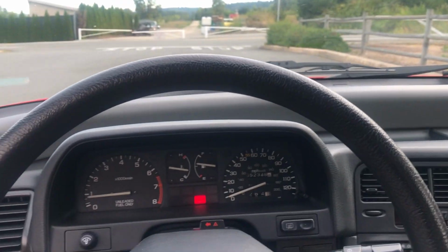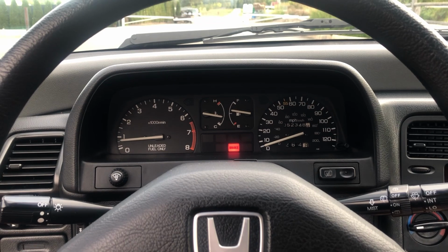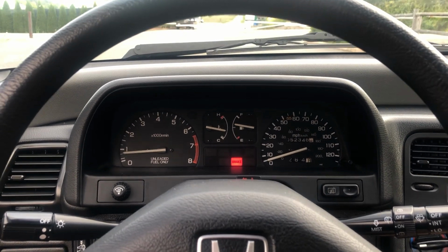I think if you're looking for a CRX Si, this is a pretty nice one. If you have any questions, feel free to reach out via private message. I'm happy to talk you through the car. Thank you so much.